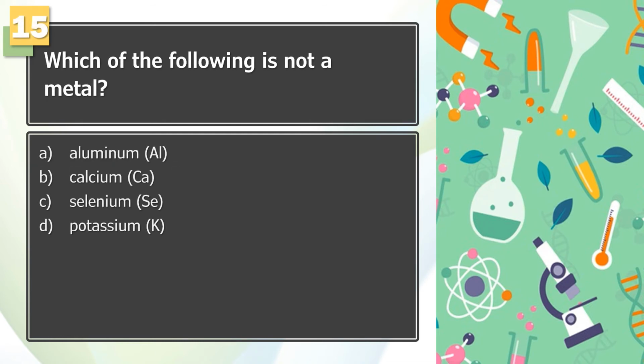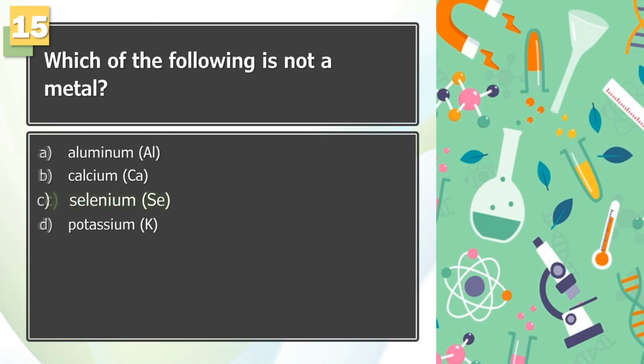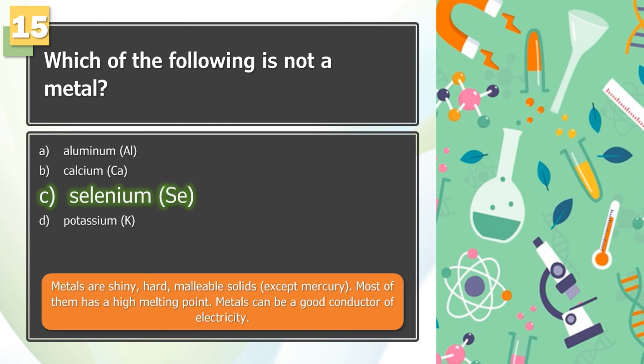Number 15. Which of the following is not a metal? A. Aluminum with the symbol Al. B. Calcium with the symbol Ca. C. Selenium with the symbol Se. D. Potassium with the symbol K. The answer is C. Metals are shiny, hard, malleable solids, except mercury. Most of them have a high melting point. Metals can be good conductors of electricity.